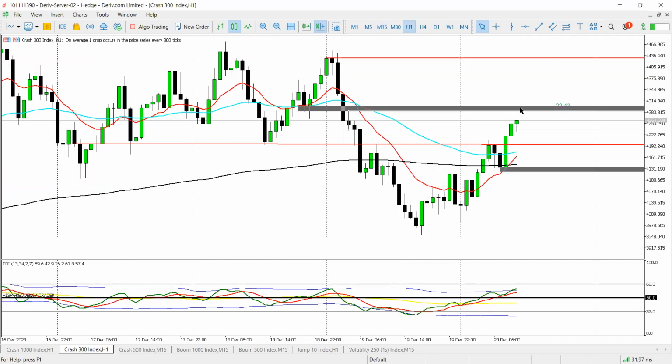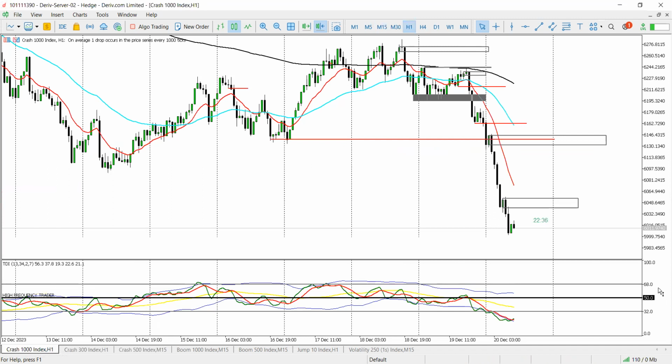C300, we're waiting for them to get to the gray zone, then give us a nameable candle or a pattern for us to sell. C1, this one we missed. This is a miss for today, but we'll just wait for price to retrace.